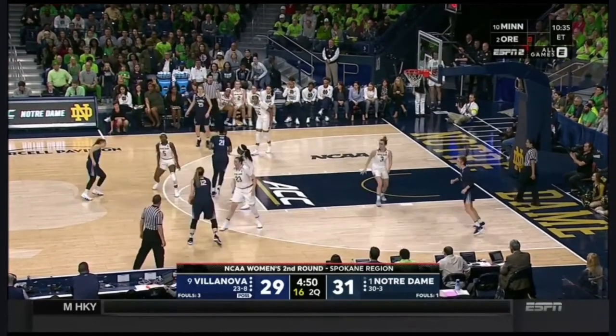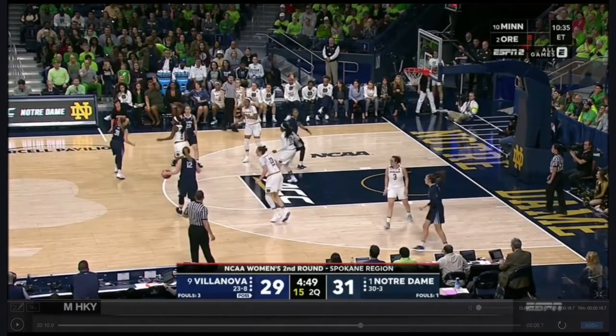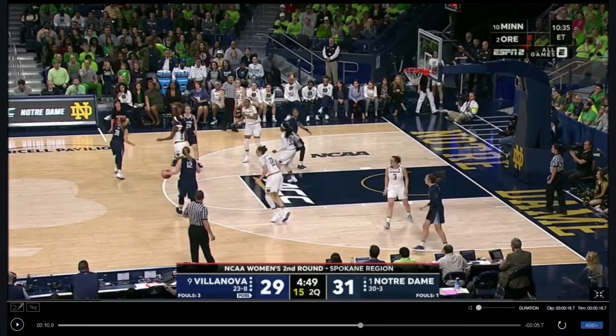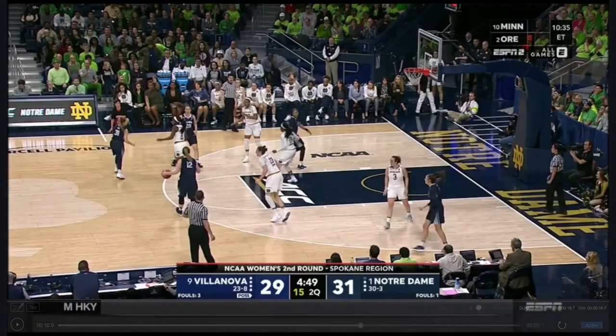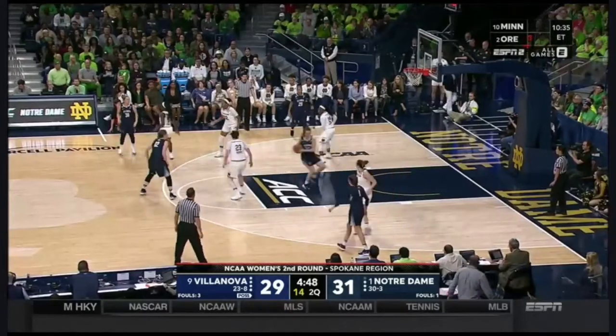Now, look at this. This is beautiful basketball. Right? Look at number 25. She's there like she's about to set this screen. She's about to set this flare screen. Her defender is trailing because she's thinking she's going to have to help on the flare. Boom, she doesn't set it. Beautiful basketball right there. Beautiful.